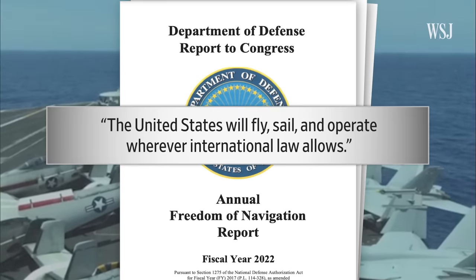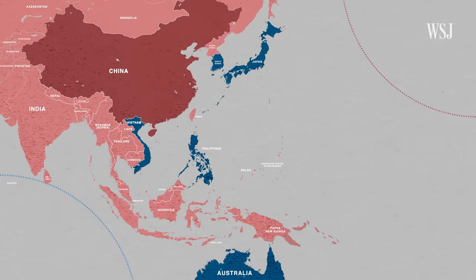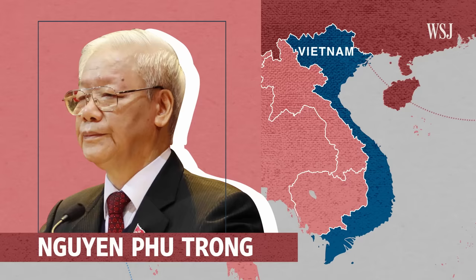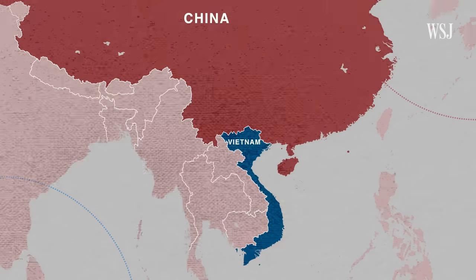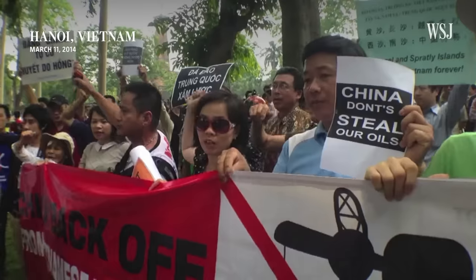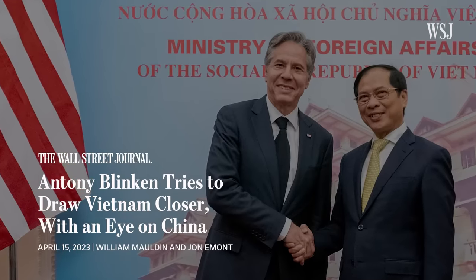The PRC calls these FONOPs illegal. Still, the U.S. has strengthened its relationships with other nearby nations and encouraged some to run patrols through the sea as well. In a recent call with General Secretary Nguyen Phu Trong of Vietnam, he and Biden discussed how to maintain a free and open Indo-Pacific. China and Vietnam have long held diplomatic relations, and Vietnam's economy relies on this relationship. But like the Philippines, Vietnam has also faced difficulties operating in its own exclusive economic zone due to China's encroachment and harassment. This gave the U.S. an opportunity to strengthen its ties with yet another country in the South China Sea.